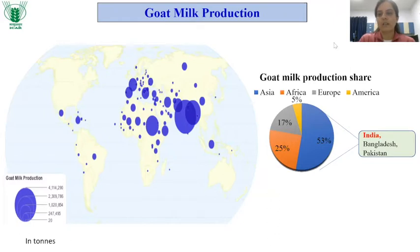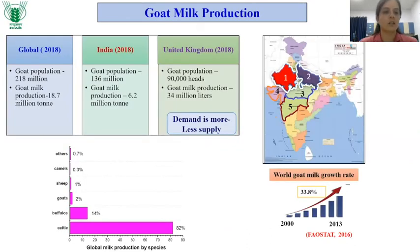And followed by Africa, that is 25%. And again, if you see here, the global goat population is 218 million heads, followed by production of 18.7 million tons. India contributes, out of 218 million, 136 million goat heads in our country, and goat milk production stands around 6.2 million tons. Talking about the United Kingdom, 90,000 heads, merely a very small goat population here, with a production of just 34 million liters.